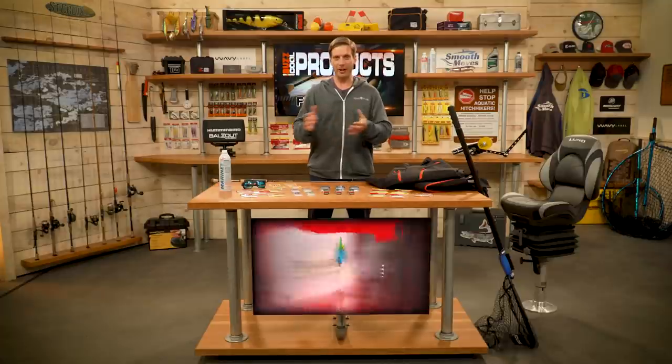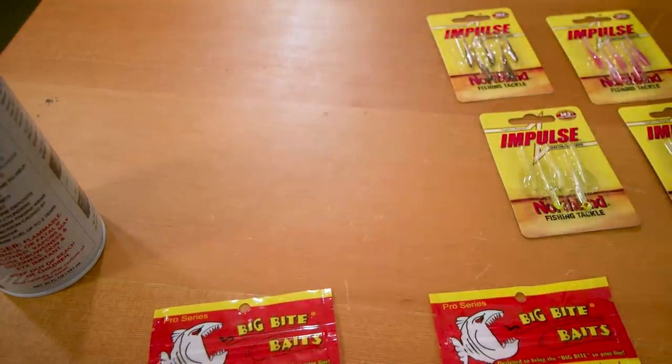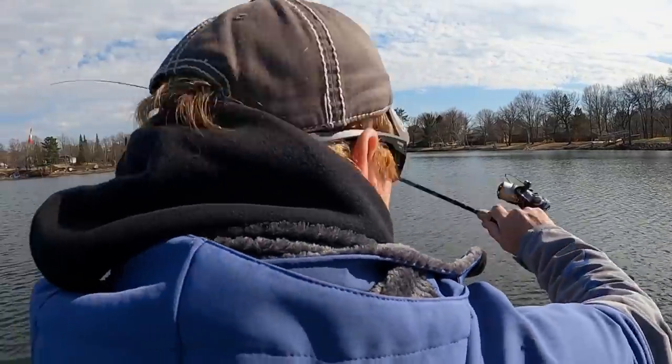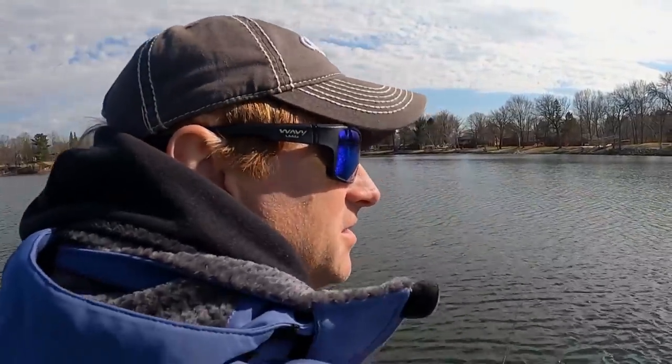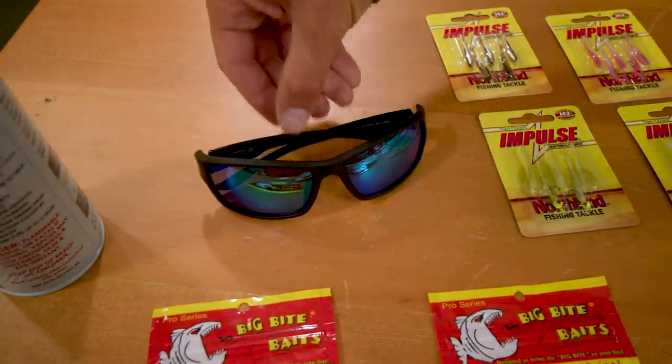And next up, having a good pair of sunglasses is important. This is the Spawn series from Wavy Label. These are available in both a polycarbonate lens and a glass lens. It's great for seeing into the shallows and identifying the different types of weeds that crappie and bluegill can be located in this time of year. Also protects your eyes. Just a fantastic sunglass series from Wavy Label, the Spawn.